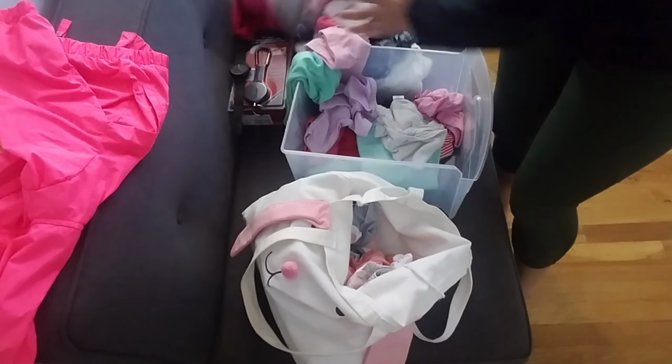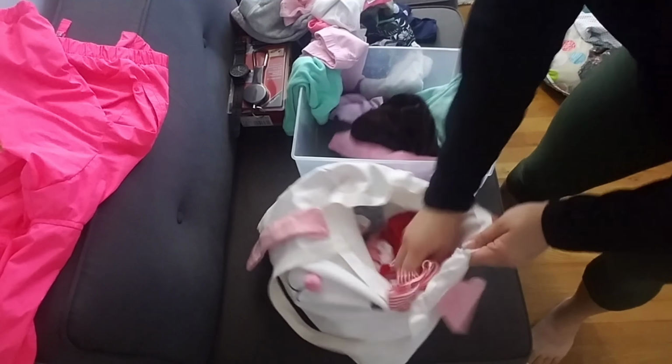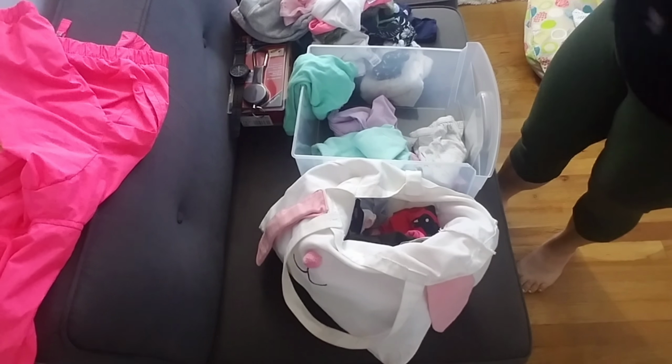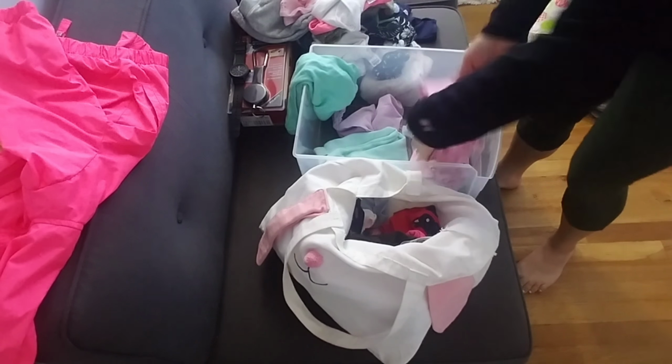Another drawer that gets really messy for me is her pants drawer, which is right next to the dresser. This all gets tangled up and jumbled up, and she has a lot of pants that I haven't gone through in a while that no longer fit her. So I'm just gonna look through that and organize it and fold it as best as I can.